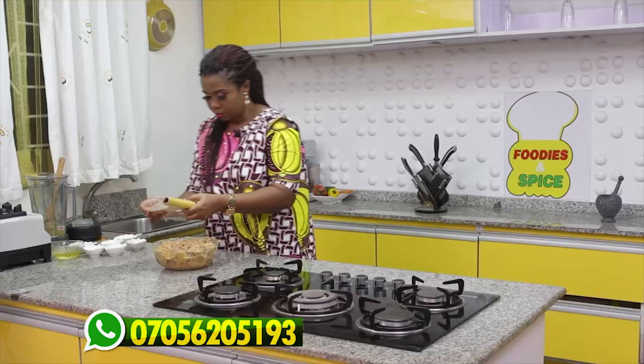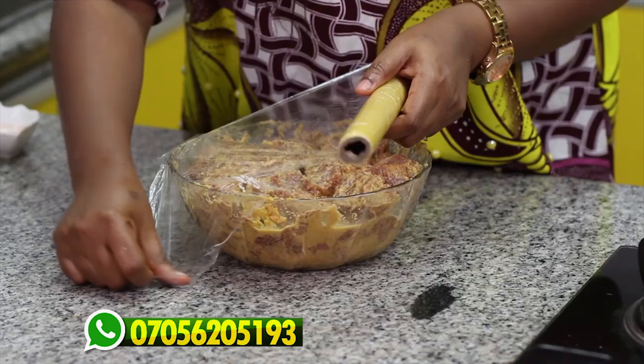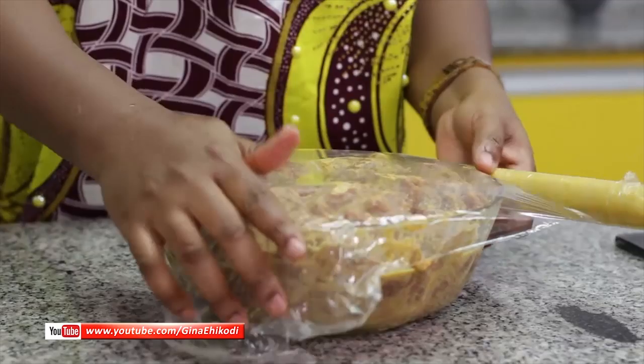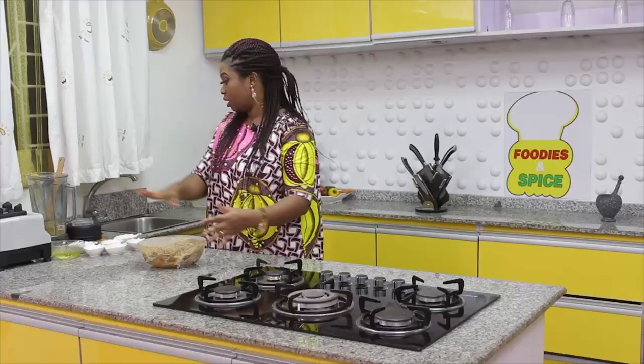Now the next thing I'm going to do is wrap it with cling film. This has been wrapped. I'm going to take it now to the fridge, and as I go outside, I'm going to start preparing for the grill, the charcoal, the fire, and all. I'll also come back to clean all of this.